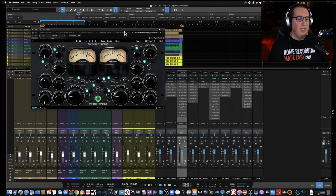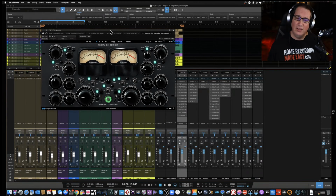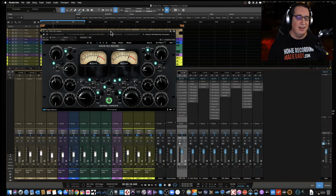Okay, this one here, this is the Shadow Hills Mastering Compressor. I know a lot of people like it. The hardware is very, very sought after and it's very pricey. I gotta be honest, it wasn't one of my favorites. It's a little bit much to wrap your head around with all the dials, but not more so than that. The sound of it, it's got a unique sound. It's not that it sounds bad.